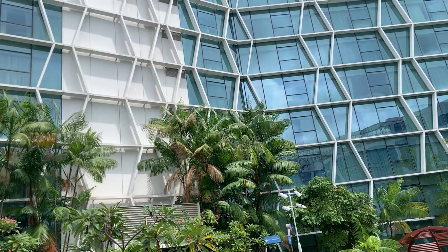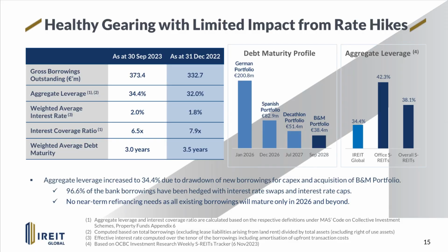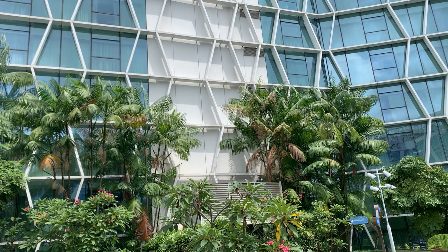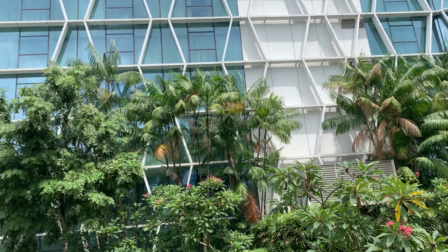But here's where iREIT Global does a little dance of its own. Picture this: iREIT Global has fixed a whopping 96.6% of its debt at a comfortable interest rate of 2.0% per annum, and interest coverage ratio at 6.5 times. And if that's not reassuring enough, there's no debt to even think about refinancing until January 2026. It's like having your mortgage rate fixed while everyone else is navigating the unpredictable seas of variable rates.